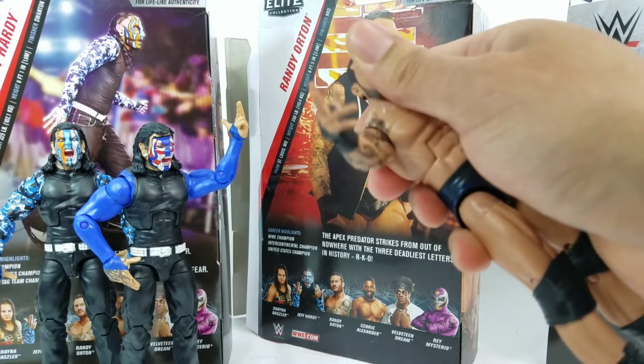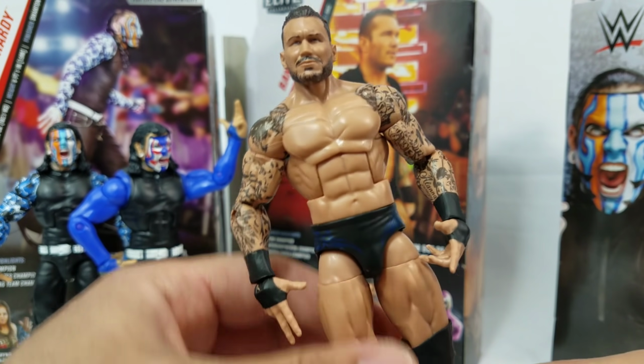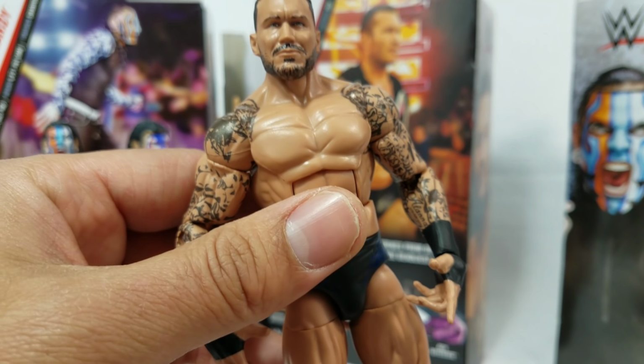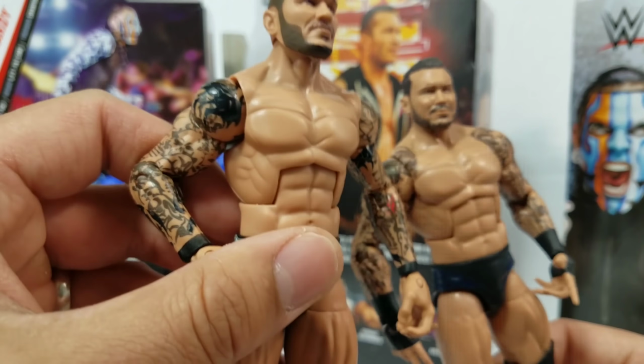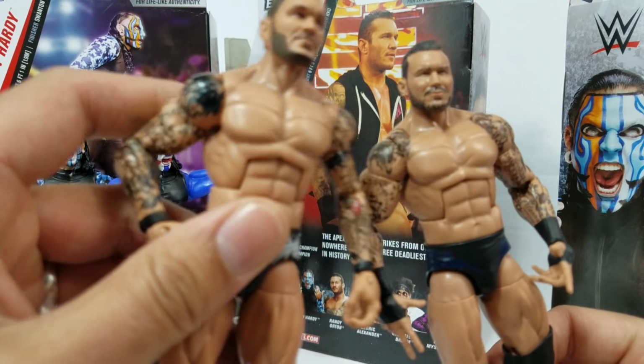Once you do take it off, this is when you find out what that tattoo that we were talking about in the beginning of the video. That's where you're seeing it, dude. On the shoulder, if you look at a previous Elite, any other Randy Orton Elite, once they got to the shoulder parts, they stopped. They said, "What's the point? We don't need to continue it. That's not the way it is."